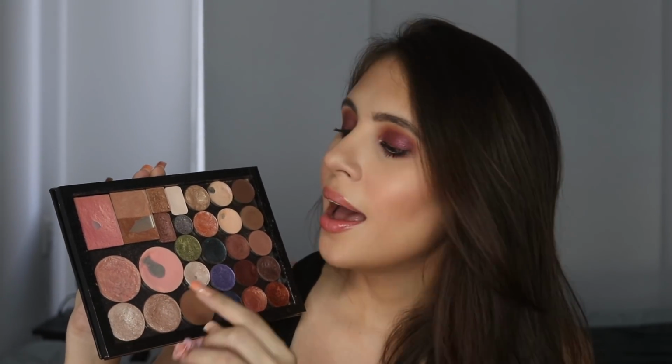I have a few products on this palette right here that I put together, and I have two that I haven't mentioned on past videos. This is the Stila eyeshadow in Kitten, and this is one of the most beautiful eyeshadows that I have.